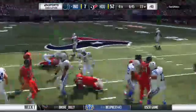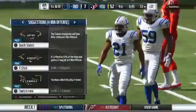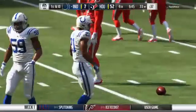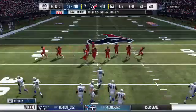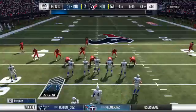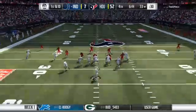And a good effort on the return there. Gets him across the 30 to the 33-yard line. Now the Colts offense gets ready to head back on the field. And last time, 1-play interception. So this offense, they should be fresh. That's a good way of putting it. And I can't wait to see what they decide to do with play calling.